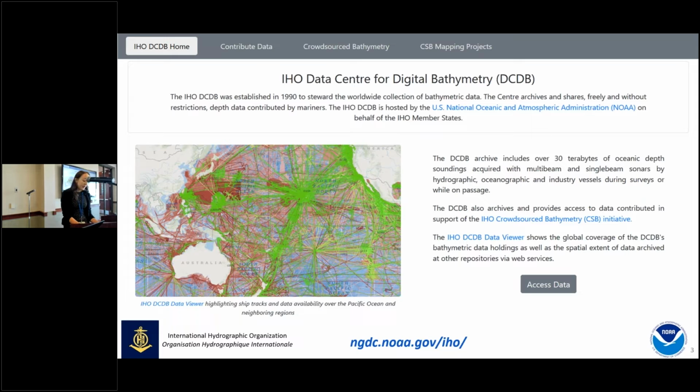The NCEI Bathy viewer and the DCDB viewer share a database and for the most part contain a lot of the same information. The viewers are tailored for slightly different audiences, and the IHO DCDB has the capability to host bathymetry web services from around the world.